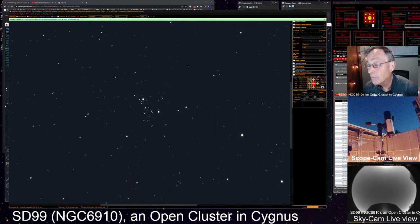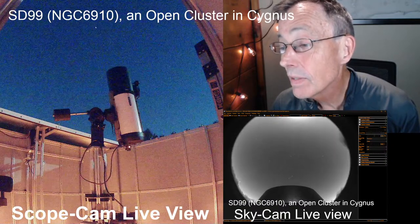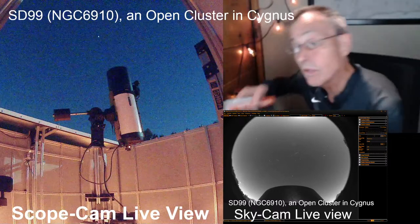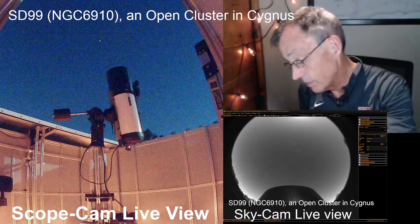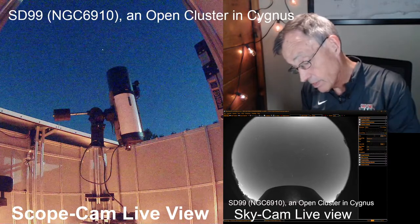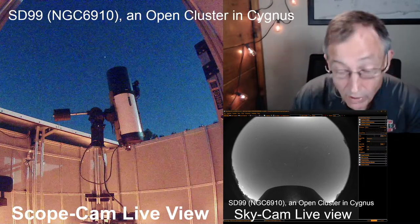The next object is found by going to Hipparchus 98298. So let's slew to that. I wonder why we're looking at a single star. I'm going to look up object 93. Oh, this is Cygnus X1.